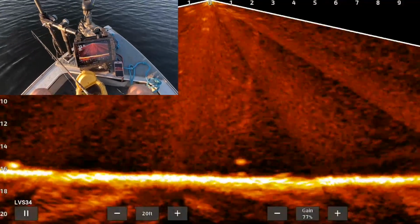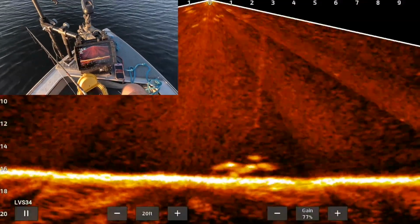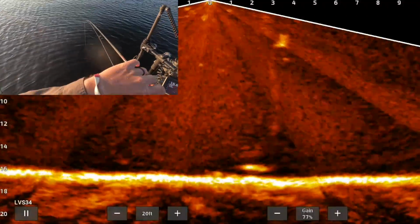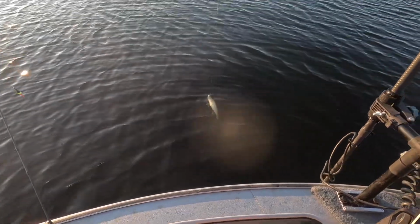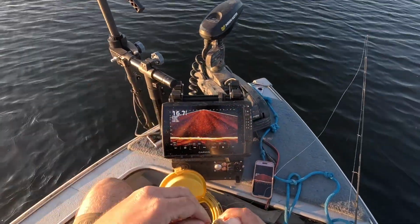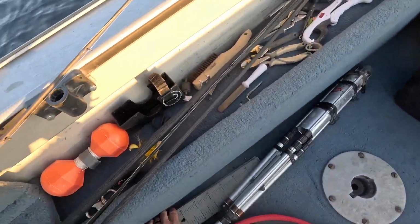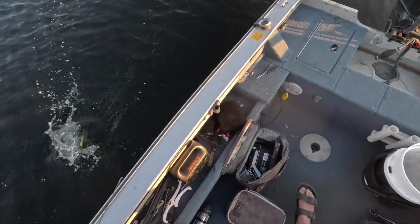This is just crazy. I started noticing a lot of marks just around my boat, and yep, here it goes. I should have brought my ice fishing gear. This might be another walleye. It seems a little bigger. Yeah, it is a walleye. Jeez. These are like mostly all walleyes. What is going on? We'll see if this is 14 or not, but that's 13 and a half. We'll put that one back.